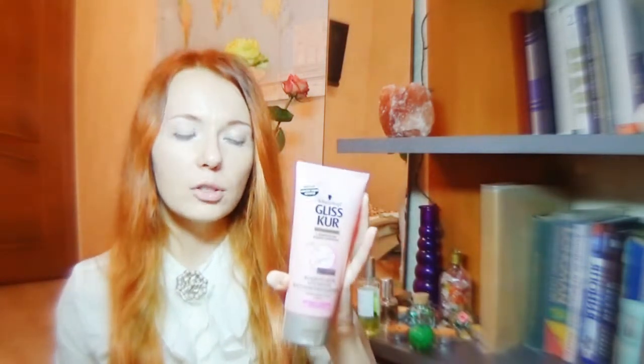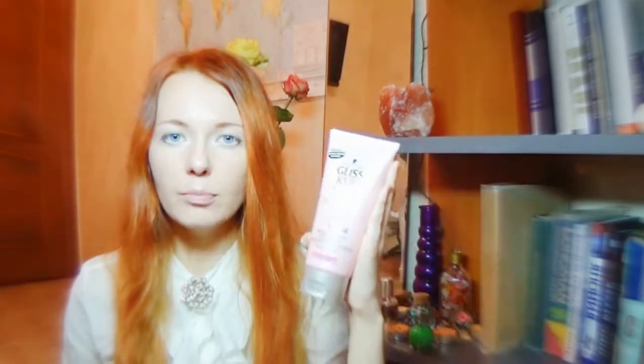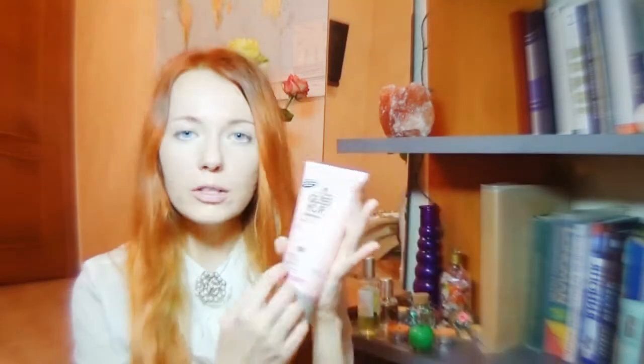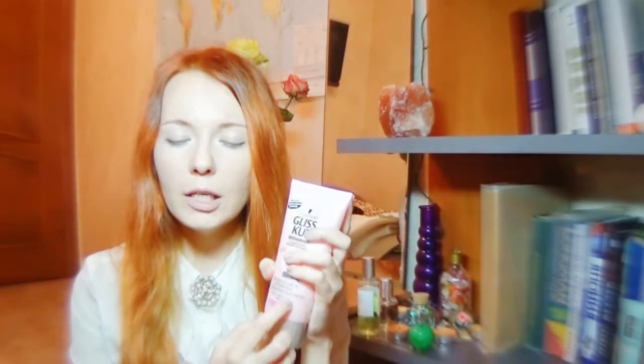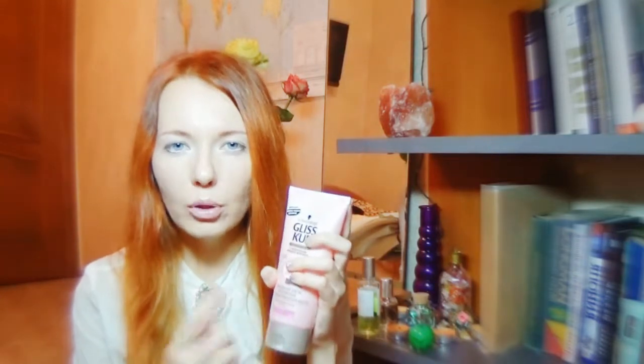I was struck by the effect. It's miraculous, it's wonderful. I've never ever tried a product better than this one. It makes your hair silky, smooth, all is written here, and very easy to handle while you blow dry it.